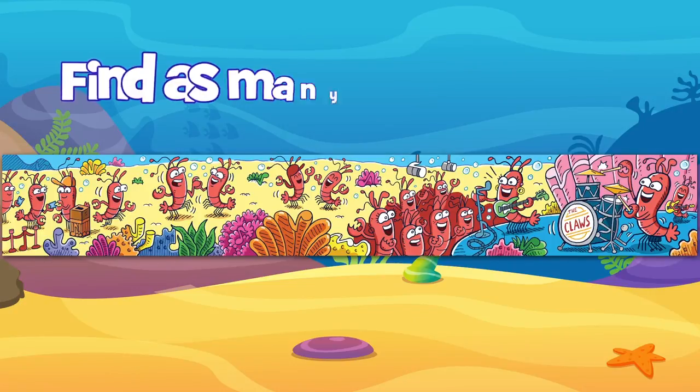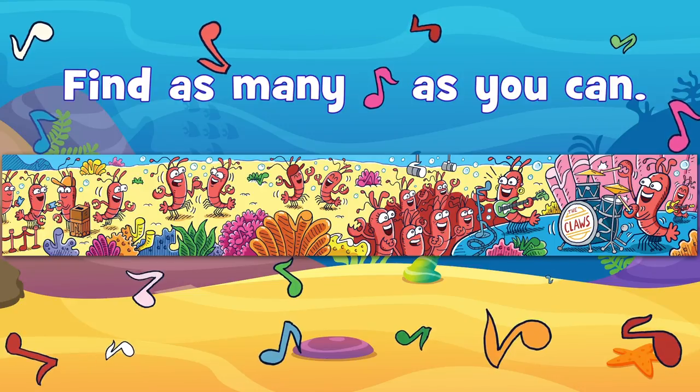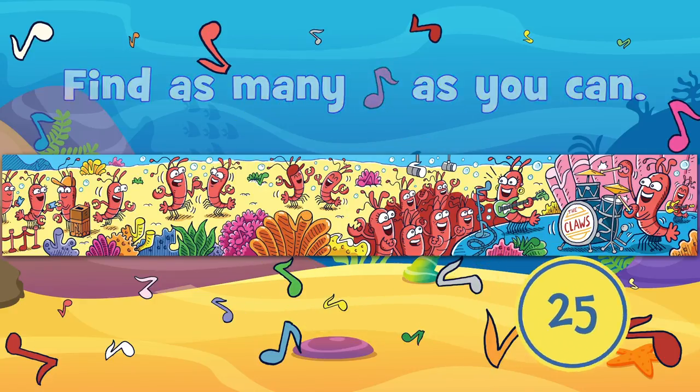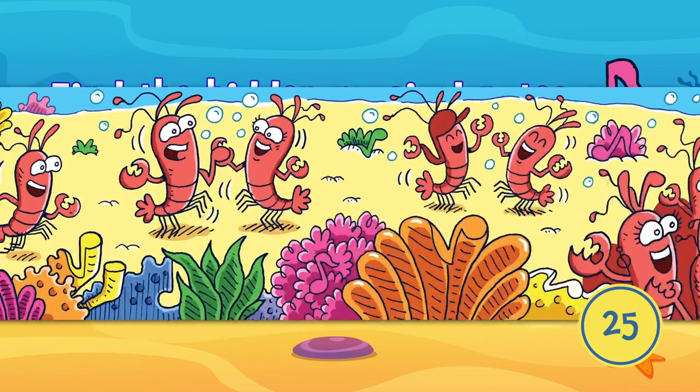See if you can find the hidden notes and count out loud as you find each one. There are 25 hidden musical notes. In this round, you'll have 25 seconds to see the whole picture. Find the hidden musical notes. Ready to tune in? Let's do it.